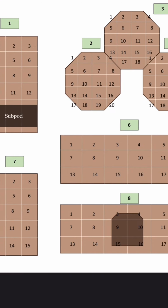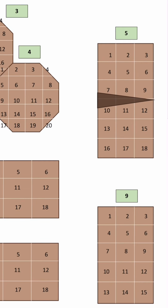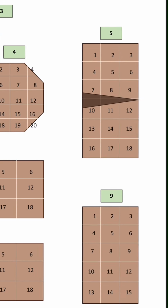Basically, I constructed each of these garden beds in Microsoft Word, and I created a number code that is going to correspond to the plants, which I have outlined in a separate spreadsheet, and I'm going to show you that very shortly.